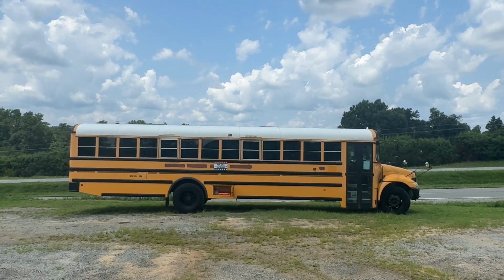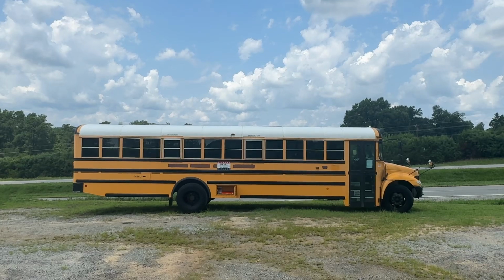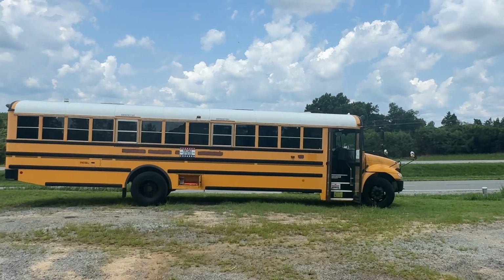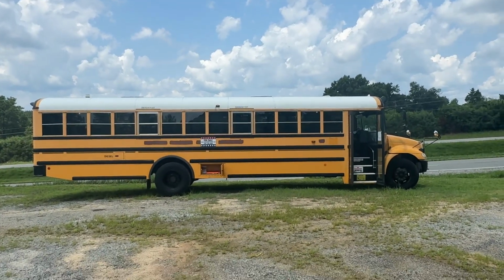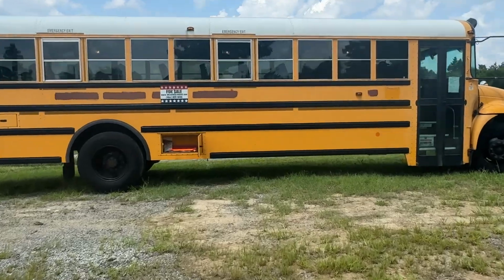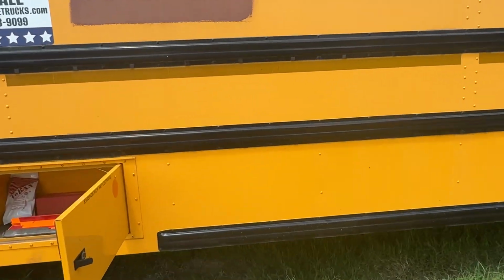It's a 2014. It only has 85,000 miles. So that's huge. And this unit is from right here in Central Virginia. It comes from a really good school system that gets almost no inclement weather. So probably the most noteworthy aspect about this bus and buying anything from us here in Virginia is the lack of rust and corrosion that you're gonna find.